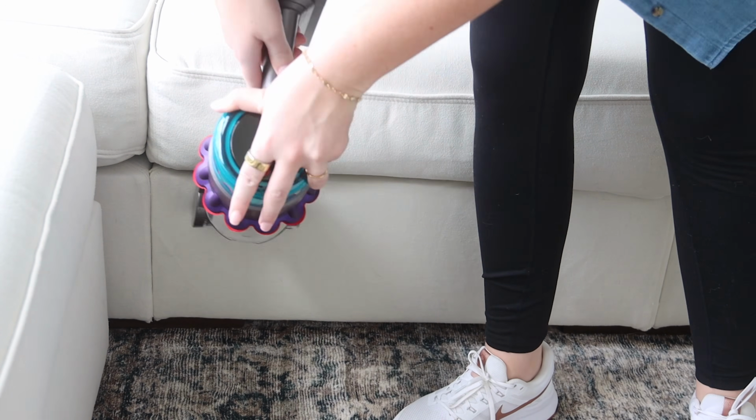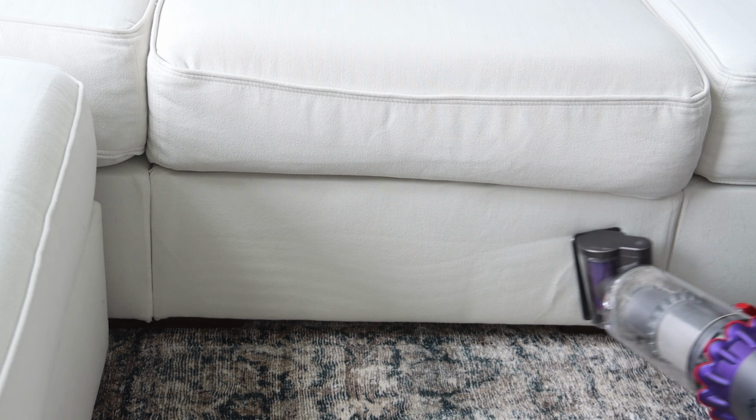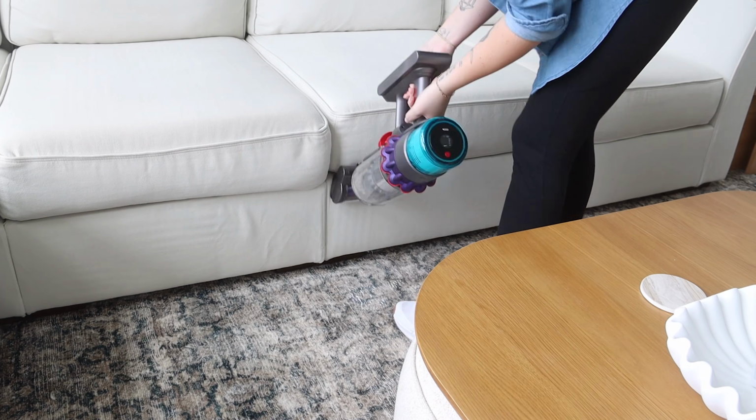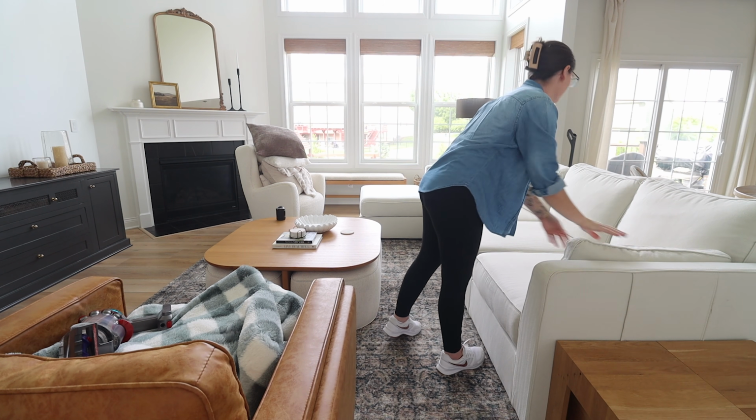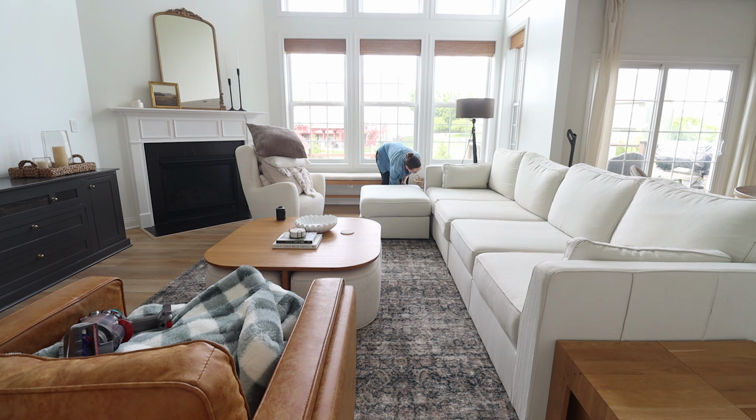Now that I finally vacuumed off the couch, I feel better, but I truly need to go through and take all of these cushions off and throw them in the wash. I haven't done it since we got this. This is a Lovesac, and that's one of the perks of it, that you can take every piece of fabric that you see on it.